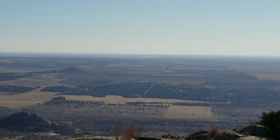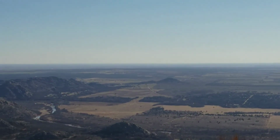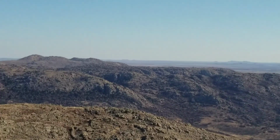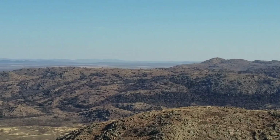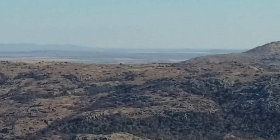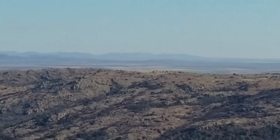It's looking south, maybe hard to pick up on the camera, but you can see the runways at Altus Air Force Base. C-17s aren't flying today though. And over here, now on the other side of Tom Steed, you can see it right there. And there's Elk Mountain and the rest of Sharon's Garden right there.